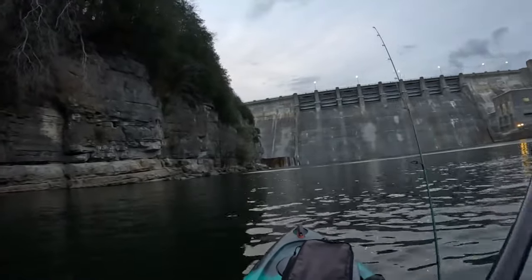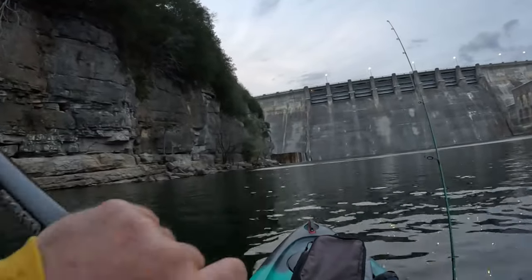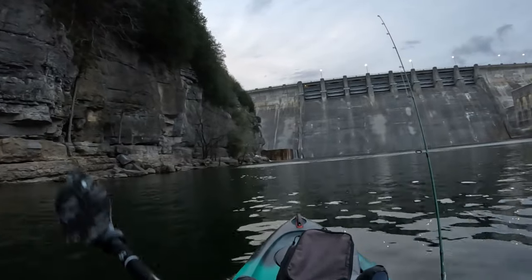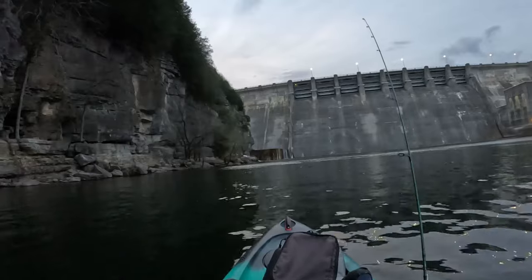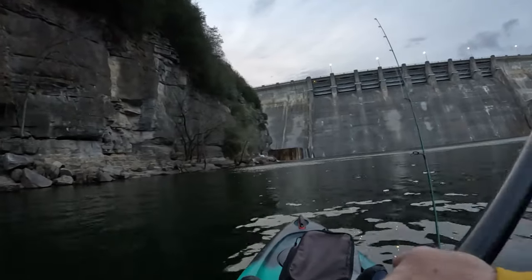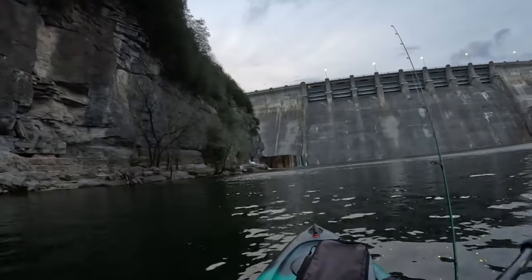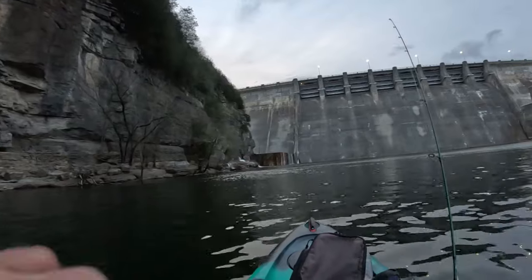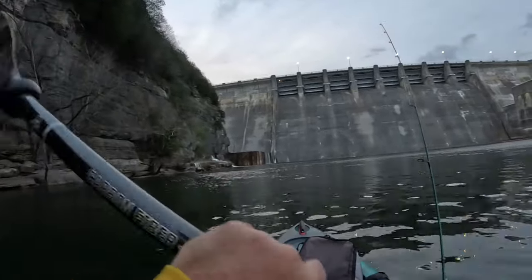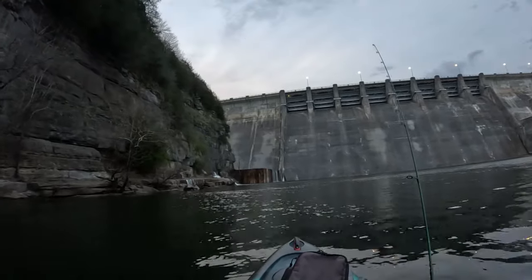We're headed for that corner. We want to try to get some of these crappie. We're here before sunrise. I've noticed these fish really are more active first thing in the morning. It's tough to get here first thing. This place is an hour away from me. I woke up late at 5:07 and got here as quick as I could. If you can get to these fish early, they bite early pretty good. They really slack off later.